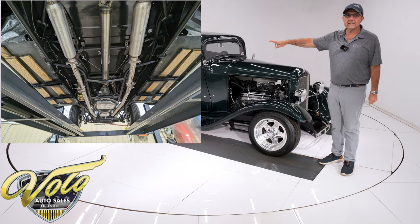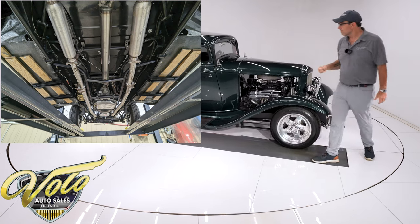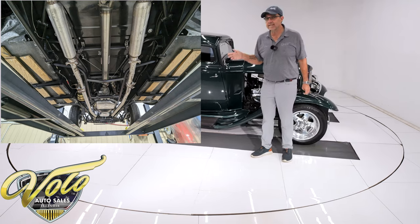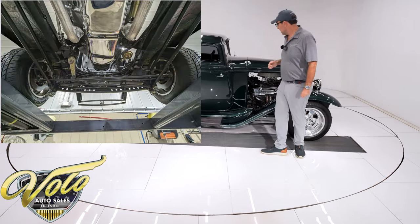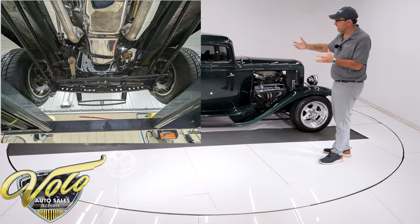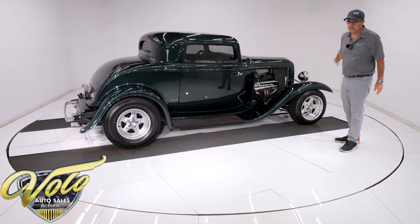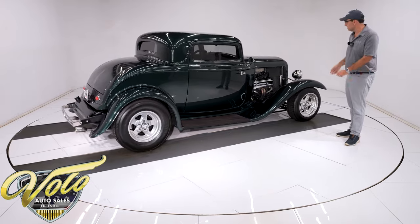The dual exhaust has like a glass pack type muffler, some stainless tips. It has a fuel tank in there. Disc brakes in front. They are powered, the cadmium plated power booster, it's all up under the car. So of course all that was new, the lines, hoses, the brakes.